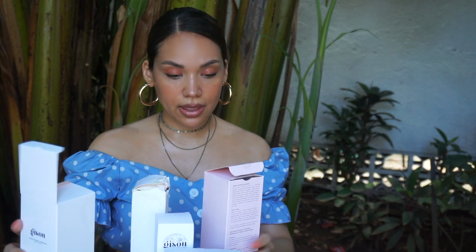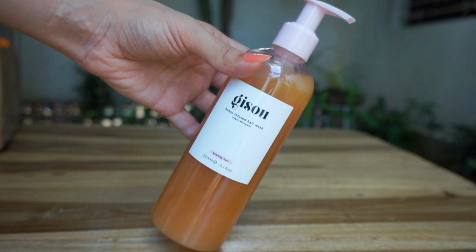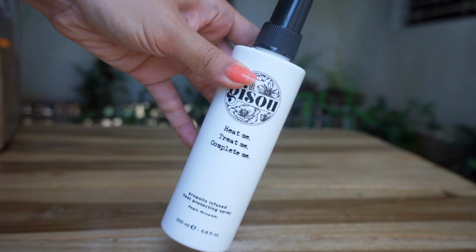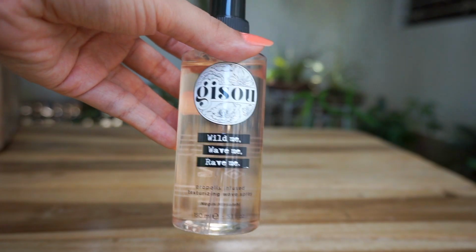They sent me their hair wash. It's a honey infused hair wash, and I love the packaging. It's so sleek. They also sent me their conditioner, which is also honey infused. They also sent me the propolis infused heat protecting spray. They also sent me their propolis texturizing wave spray. Oh my gosh, look how beautiful that is. It says honey infused hair mask.